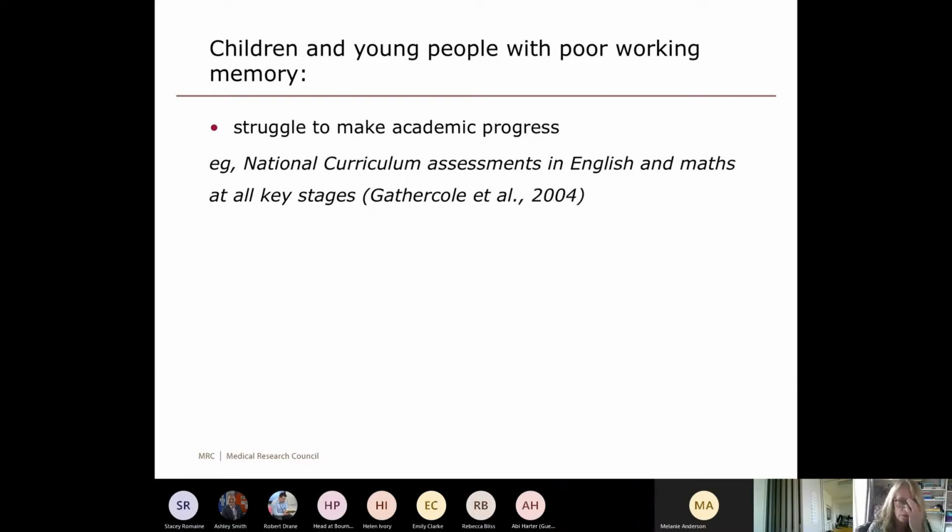And the first thing we found was that very consistently, children who score poorly on measures of working memory, which are quite easy to assess, struggle to make academic progress. So they tend to do poorly in national curriculum assessments, for example, and almost any other academic assessments that are given. I've said they do poorly in English and maths, but also in science at key stage three. So it straddles the whole period of education.